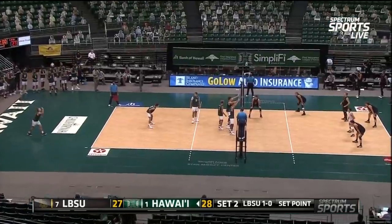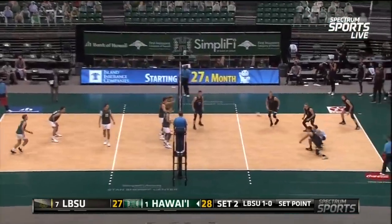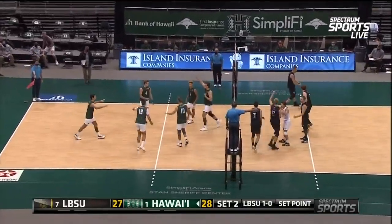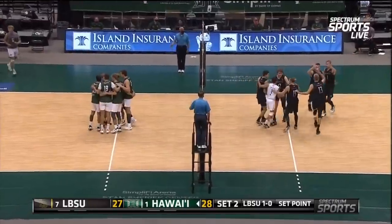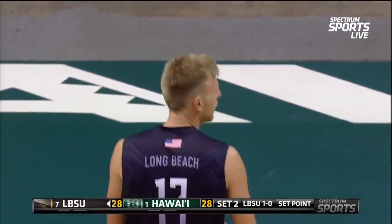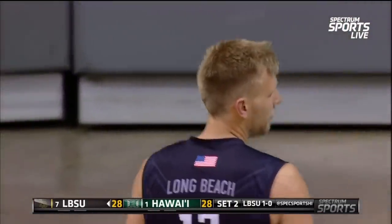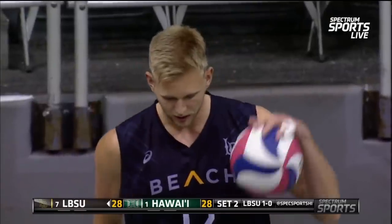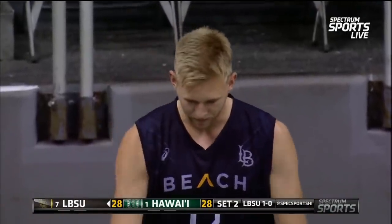Aloha ball, Hawai'i in set two. Middle set, Anderson finds that corner where no Rainbow Warriors were. And we're tied at 28. Simon Anderson, the 6'8 co-captain out of Denmark. Lots of experience behind this young man.